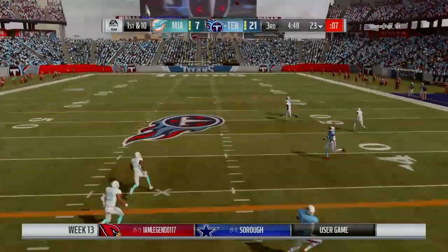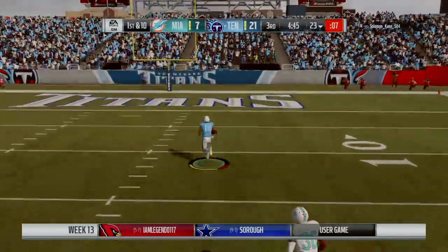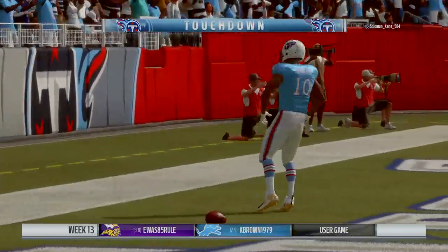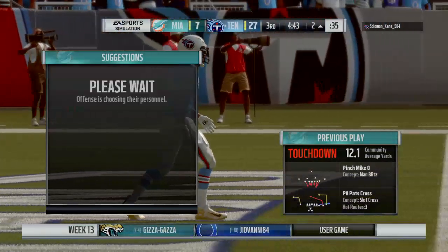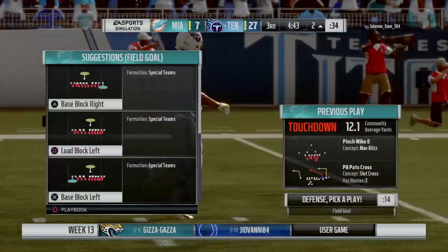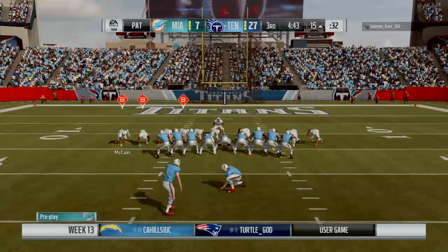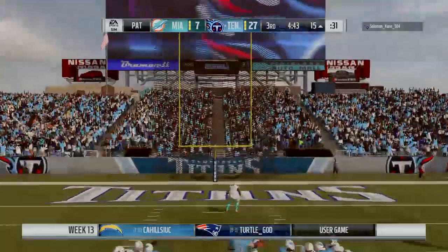Now a play fake here on 1st down. They've got his man, complete. Touchdown, Titans. A big play there, 77 yards. And the Titans find a way to stretch their lead. Still plenty of time left in the game, but now starting to pull away a little bit. Get some breathing room with that one.